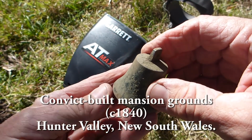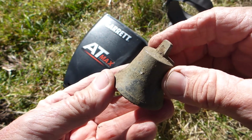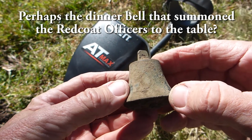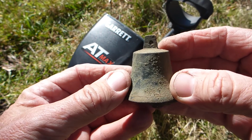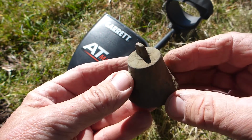Well, there's my first recovery at this old convict-built mansion up in the Hunter Valley. It's an awesome brass bell. I haven't cleaned it out, as you can see. That's just how it came out of the ground. I don't think it's an animal bell unless it's a sheep bell, but it looks like a front door bell. Might even be too small for that. Hopefully there's a maker's name on it. It was definitely 19th century.